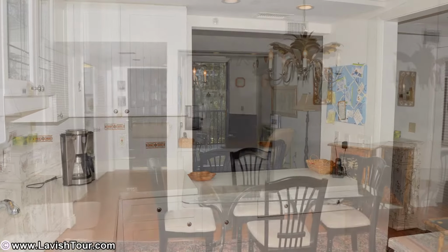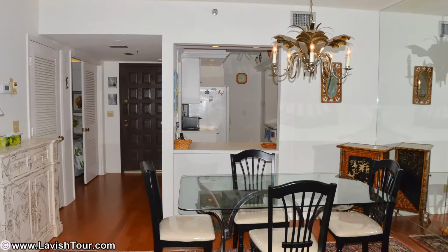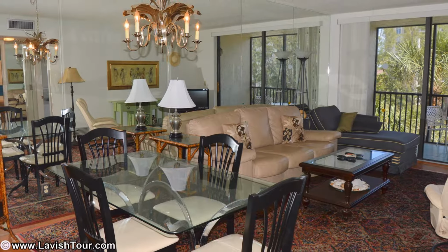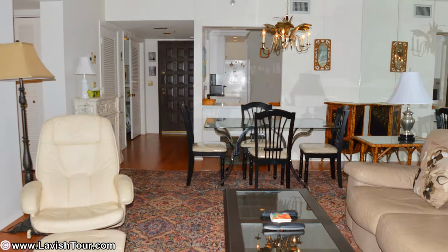The mirrored living area provides plenty of room to relax and opens via sliders onto the screened terrace with a partial view of the beach and the turquoise waters of the Gulf of Mexico.